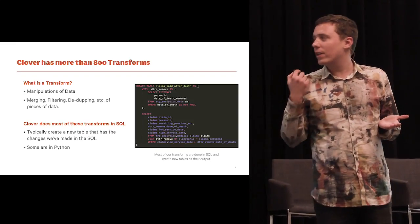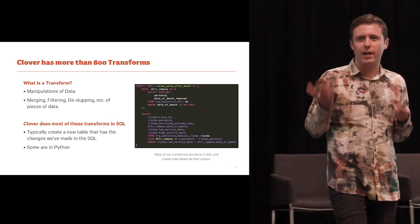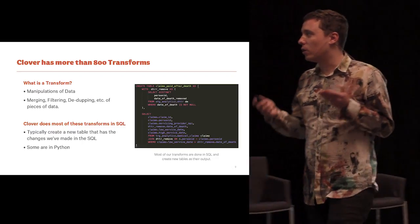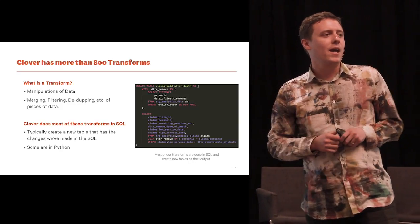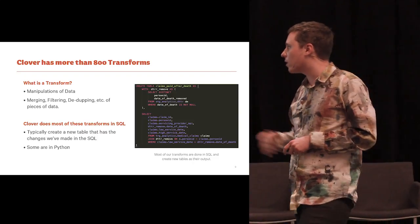So Clover has more than 800 different unique transforms. So this isn't just we created 800 transforms in a for loop. These are 800 totally different kinds of transforms. Most of them, probably around 90%, are SQL transforms. So they take a bunch of SQL from a bunch of different tables, and then they transform that into a new table. So this is a hypothetical example.